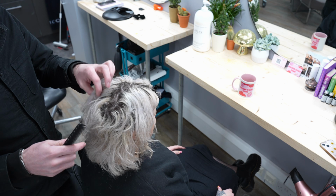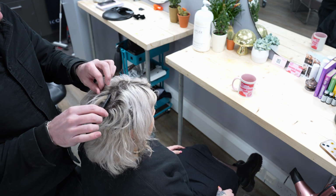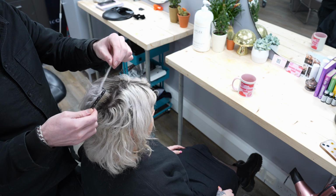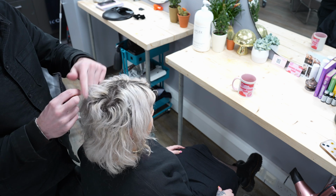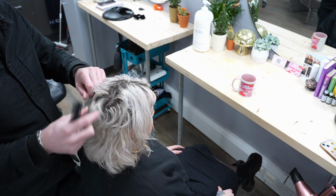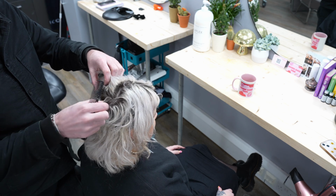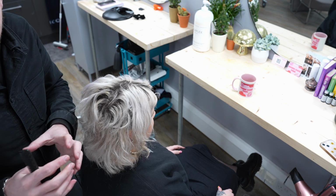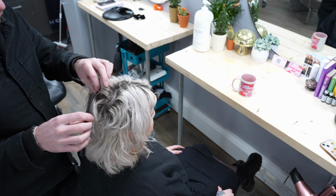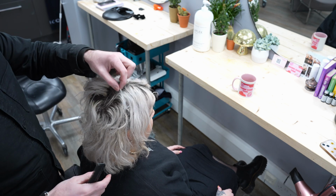So we're going to just take a closer look at what we're dealing with here. One of the big problems that we've got is a large amount of breakage. Unfortunately, somebody did a bit of a number on Shona's hair and overlapped the lightener on a previous time that she'd had her hair done. So she's got a lot of breakage in this crown area, which is very, very common indeed for people to get breakage in this area when they have lots of scalp bleaches. It's always something to watch out for.